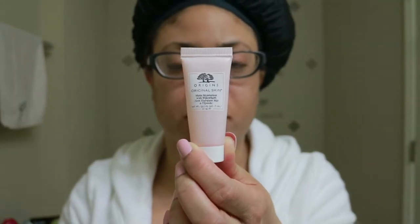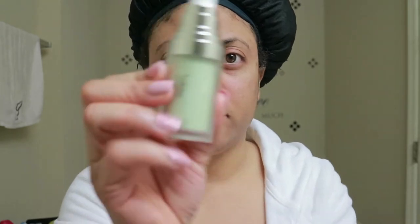Time for the makeup. I'm gonna start with the matte moisturizer because my nose is dry, my face is dry, extremely dry. And I will just put a little dab here and there. Sometimes my eyes will start to water and then it'll start drying on the sides. So got that. Now we're gonna go to our primer.